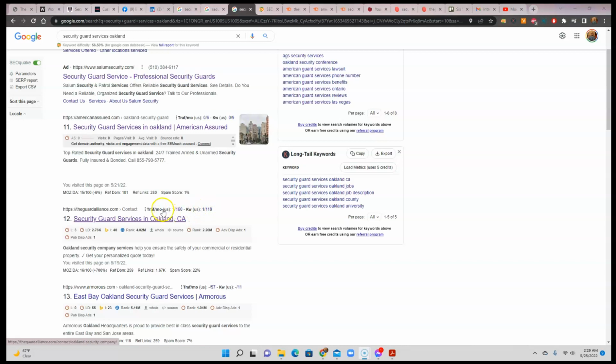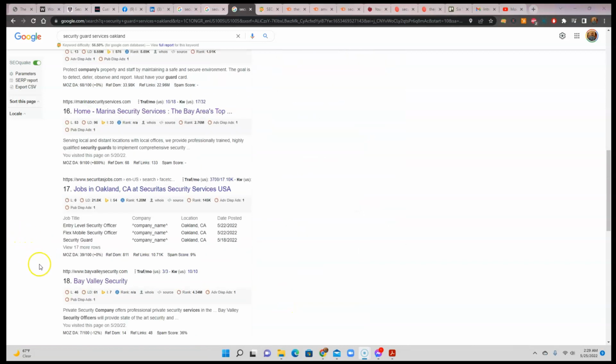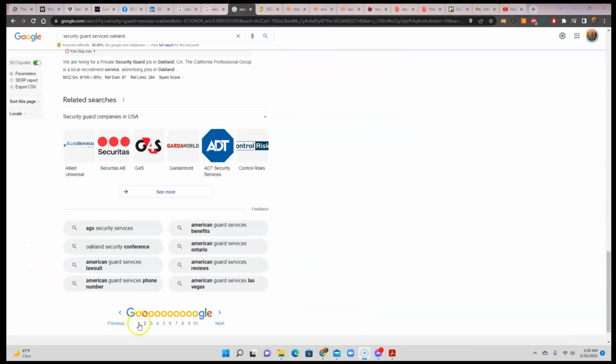We can see here that the total keywords associated with your website are down here. The total keywords it's associating is 118 keywords. But if we go back to the first page, let's see how many your top competitors have.